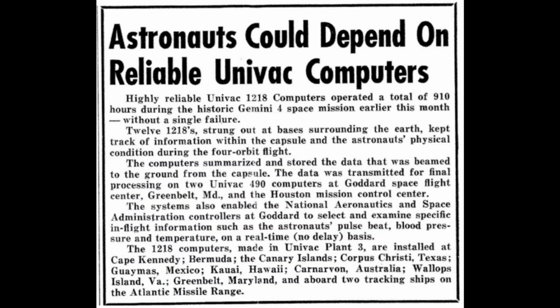So here's an article explaining how it worked. Just in the first sentence here, I find it interesting. Highly reliable Univac 1218 computers operated for a total of 910 hours during the historic Gemini 4 space mission without a single failure. So it's only 910 hours. It doesn't feel very long. But the mean time between failure quoted for both our Univac 1218 and the Univac 490 was only 1,000 hours. So there were 2 Univac 490s at Goddard Space Flight Center, and there were more at Mission Control for redundancy.